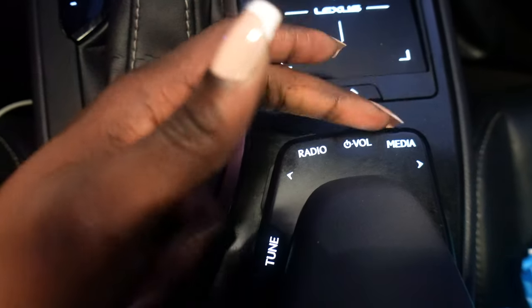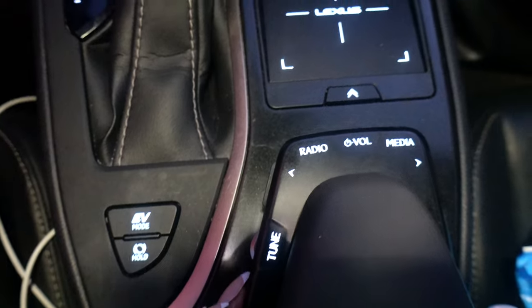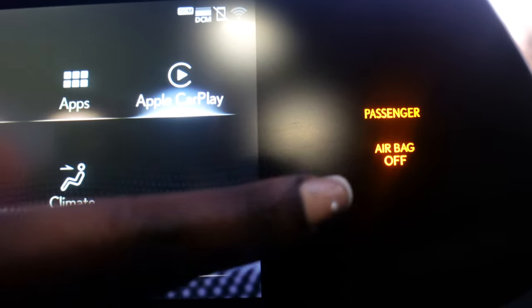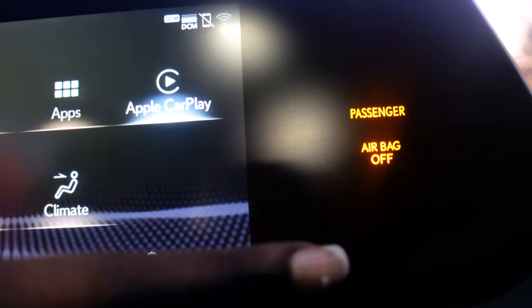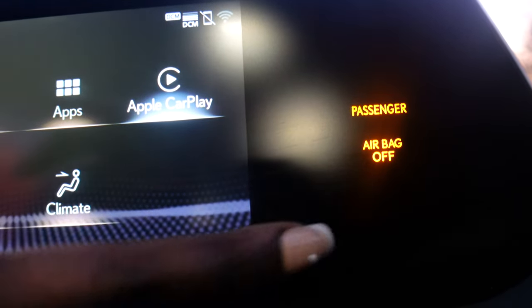Now, this is the radio. Of course, these are the different medias you want to switch to. You can tune the radio stations this way. Don't ask me what these are. I don't know. Also, it displays your passenger airbag is off. It senses the weight. Even though nobody's over there, I have things in my seat. So, it'll let me know that the airbag is off. That's helpful because if somebody is actually over there and the airbag is off, that's not good.